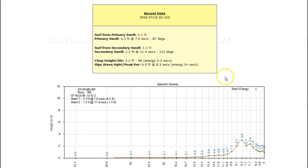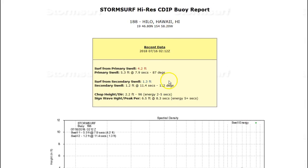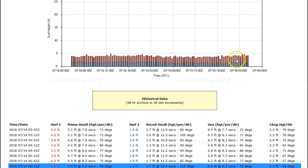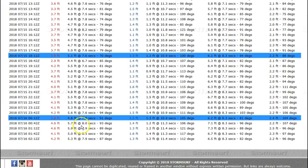In fact, we'll take a quick look here. Hilo Buoy, east of Hawaii. You see spectrum, wind swell, focused in the 8-second period range. Size, rough estimate, looking down, 5 feet at 8 seconds there.